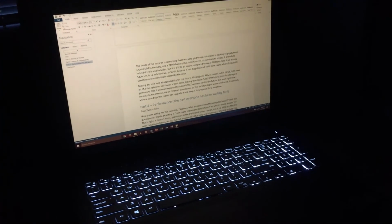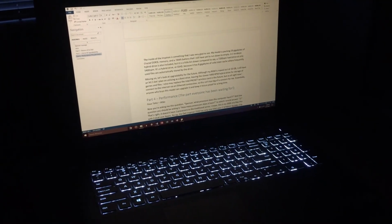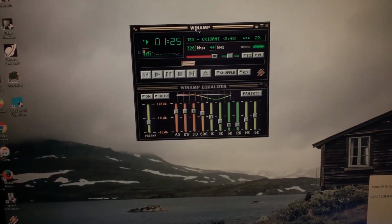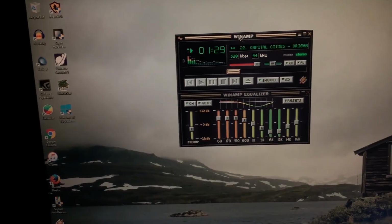In the end, it is really up to you, the viewer, to decide whether you'll be purchasing one of these machines for yourself. In my professional opinion, however, I would absolutely recommend this to someone on a budget looking for a professional workstation at an affordable price.